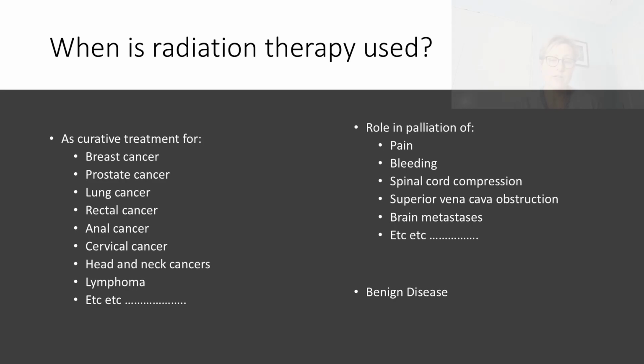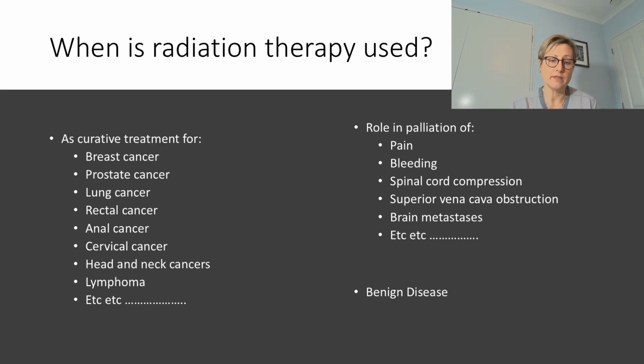So radiation is actually used in pretty much all cancers. Most cancers would benefit from radiotherapy either as a definitive treatment, as a pre or post-operative treatment, or, fortunately, if we're not in the curative situation, in a situation where palliation is needed, particularly where we're looking at controlling pain or controlling bleeding, or where there's pressure on nerves.